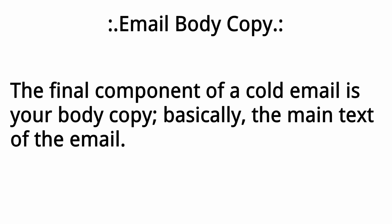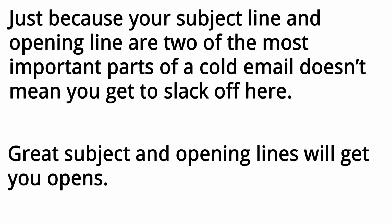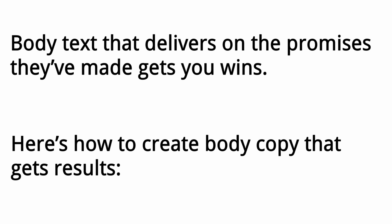Email body copy. The final component of a cold email is your body copy. Basically, the main text of the email. Just because your subject line and opening line are 2 of the most important parts of a cold email, doesn't mean you get to slack off here. Great subject and opening lines will get you opens. Body text that delivers on the promises they've made, gets you wins. Here's how to create body copy that gets results.